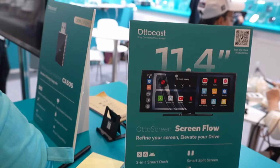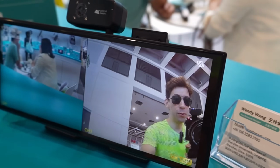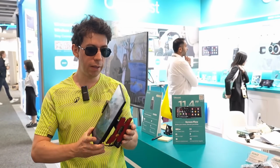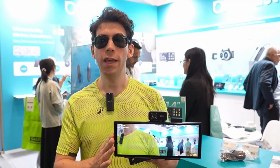19 euro, and in addition to the smart devices, Ottocast also produces monitors that can always be used inside the car. Look how cool, and above all the resolution. Its name is ScreenFlow, and you can attach it directly with this arm inside your car. It is compatible with all cars, so you will not have any problems. Even if you change cars, you can continue to use it.